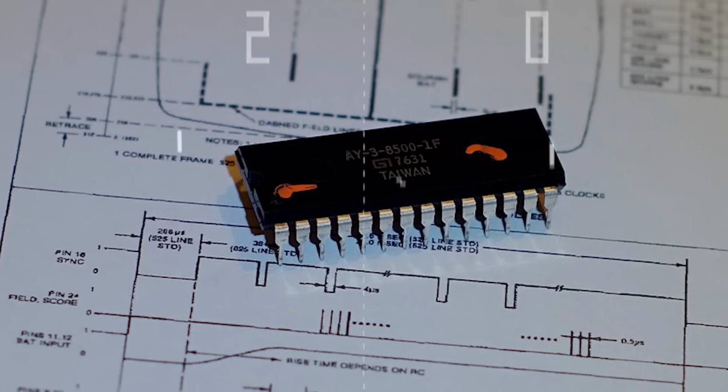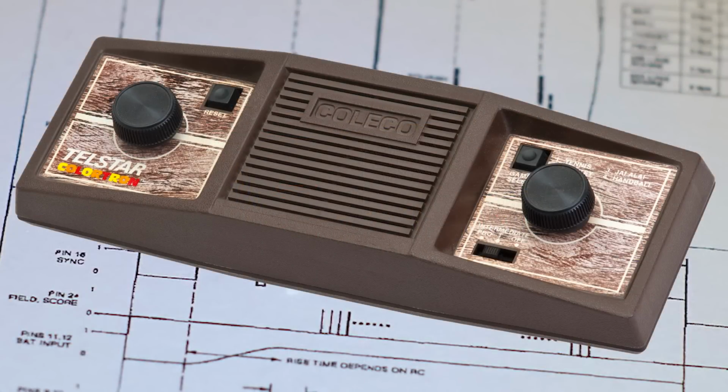However, given the fact that General Electronics underestimated the demand, most people didn't get their full order of chips. This happened to work in Coleco's favor as they got their order in early enough and the unit sold well enough, selling nearly 1 million units.